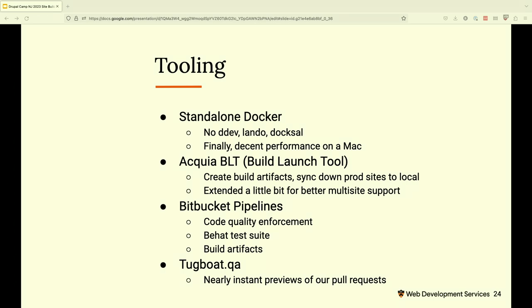And we're using just pure Docker. We're not using the popular solutions like Lando, DDEV, or Docksal. Those are all great solutions. In fact, we just started using DDEV for custom PHP applications we develop. But when I got started with this, a lot of those solutions weren't super mature yet. And my main concern was not adding complexity to our local development by adding another abstraction layer.